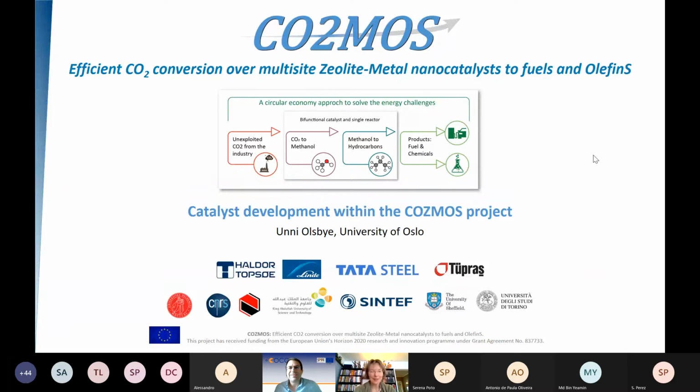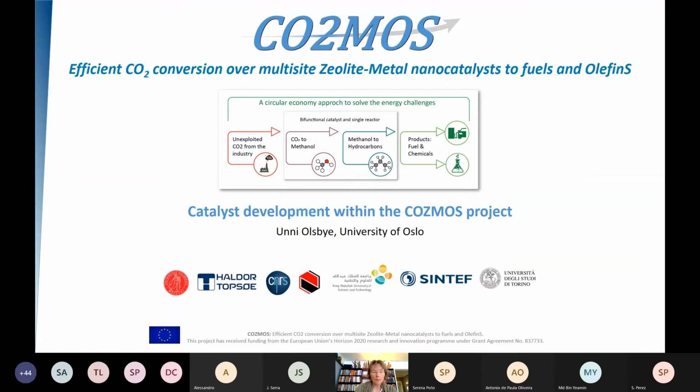Good afternoon, everyone. I'm Unni Olsbye. I'm working at the University of Oslo, and I'm the coordinator and catalyst development manager within the COSMOS project. COSMOS, as presented by Rick Heyn yesterday, is aimed at thermocatalytic conversion of CO2 to propane and propene in a single reactor over a tandem catalyst. Catalyst development is the largest work package in COSMOS, and 7 of the 11 partners are involved in this development phase in a highly interactive manner.